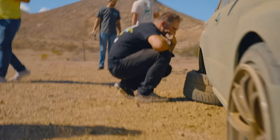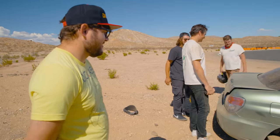That's an axle. Yeah, it was an axle. Yeah, that's what I'm saying. I think I'm just glad everyone's okay. Yeah. A total high car. It's okay. But we don't give up that easy.